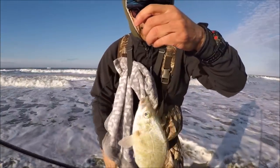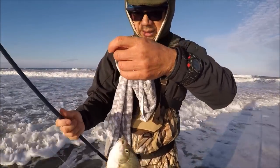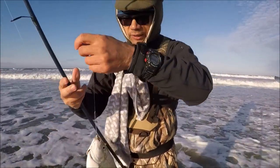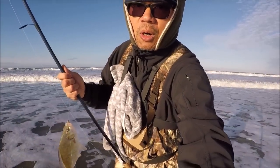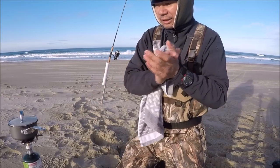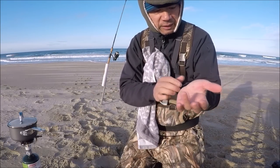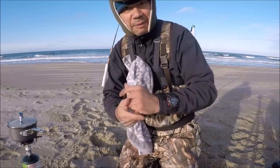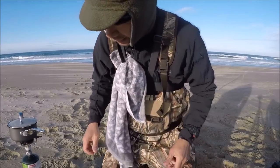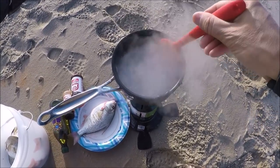All right, let's get out of here. Let's go cook these perch. There we go. Let's go cook these surf perch. Woo! All right, folks. So I got my rice cooking. Now I'm going to clean the fish, and then we're gonna pan fry the fish. Whoa, look at that. Woo!